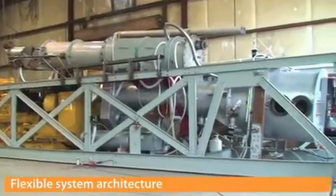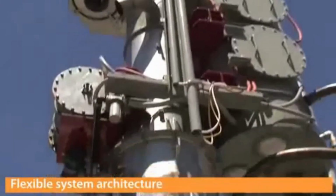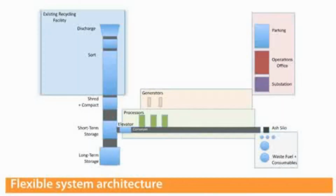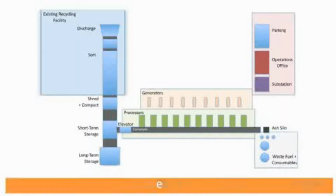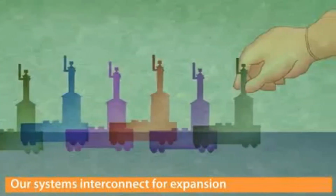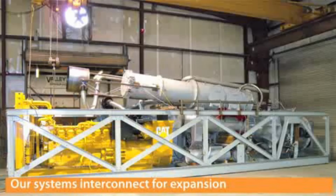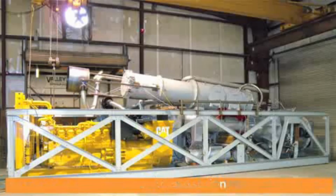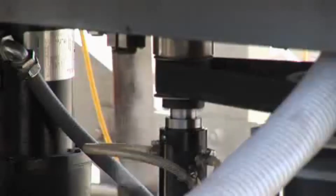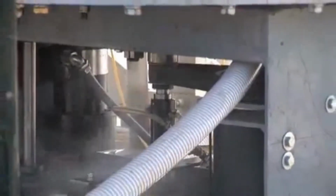Our CE25 system is flexible, providing a modular, scalable, and portable approach to project development. For example, our 25-ton per day systems can be interconnected to process up to 100 tons per day. Our systems are also portable, and the CE25 you see here can be easily transported by semi-truck and shipping container. Why transport the waste to the system when you can transport the system to the waste?